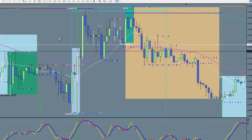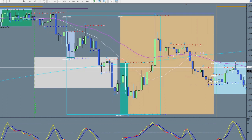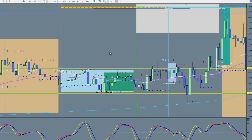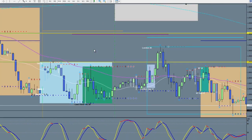Okay, now if we go back a little bit more, we get to Friday. This was last Friday, and on Fridays I typically only trade the London Open. You can see that by the time London opened, the market was already moving down to the stop hunt zone area, and so I actually didn't trade the euro. I traded the pound. Let's just see if I can go back and find that. Let's see here. Been the 24th. Hold tight here.